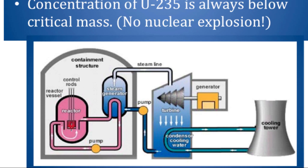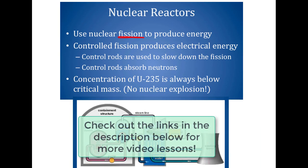So this is self-contained, and all we're doing is the same thing we do with a steam engine, the same thing we do in coal burning, except we exchange the coal burning with a radioactive core. Okay, and that's it pretty much for fusion and fission.